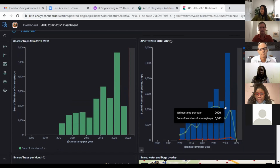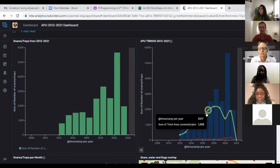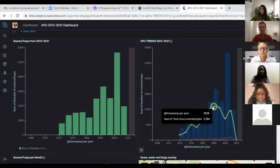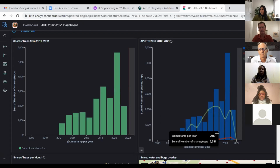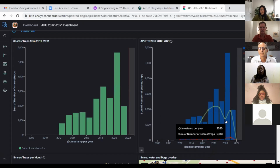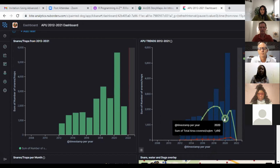So as you can see, with this graph I overlaid these lines. I've got this bar chart showing the snares that were collected. Then we've got this line in green here. It shows the area that the anti-poaching team would have covered in that particular year, in square kilometers. And then we have this one, the red line. It shows the number of anti-poaching unit members. So we wanted to see if the increase of our anti-poaching unit members has any impact on the number of snares they collect, and also on the area that they cover.